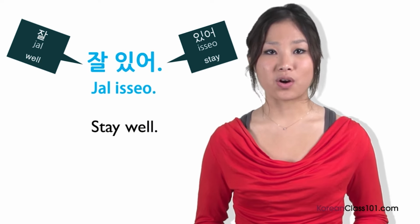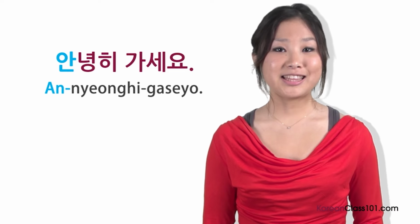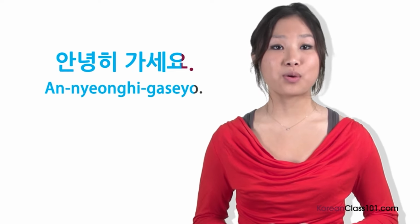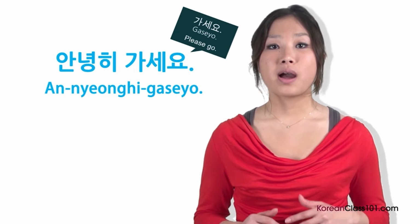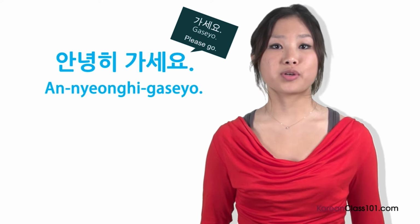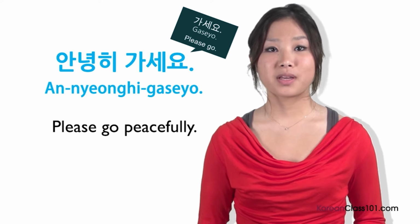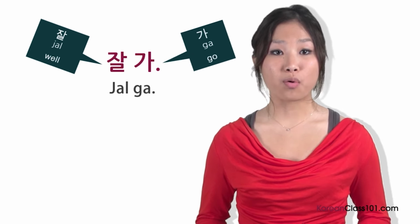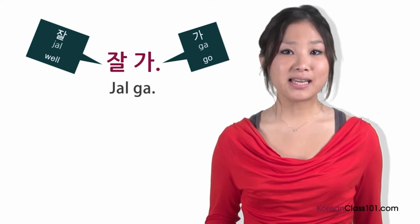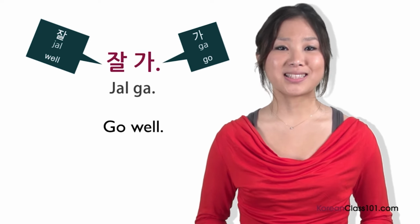If the other person is leaving, say 안녕히 가세요. 가세요 means please go. So 안녕히 가세요 literally means please go peacefully. A casual version of 안녕히 가세요 is 잘 가. 잘 means well, and 가 means go informally. So 잘 가 just means go well.